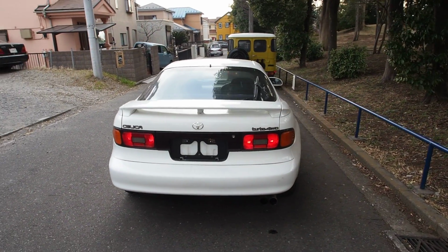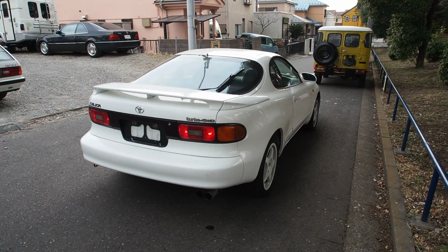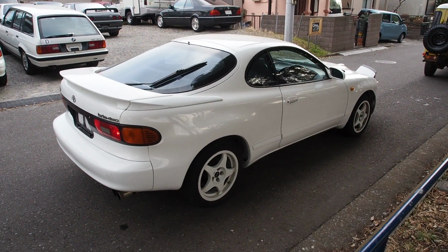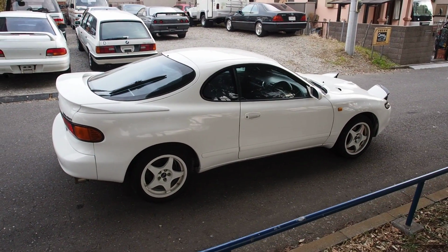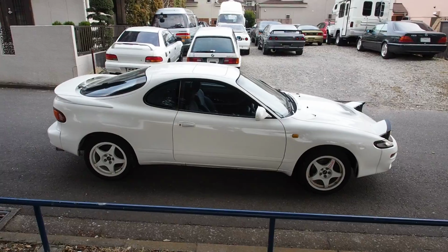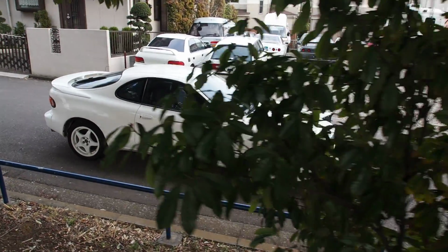Okay, this one's a wide body. The Celica came in 2 different widths for this generation, and the GT4 came in the extra wide. This one is the extra wide. If you know about the GT4 in the US, that's where this one is going. All the US model GT4s are wide bodies.